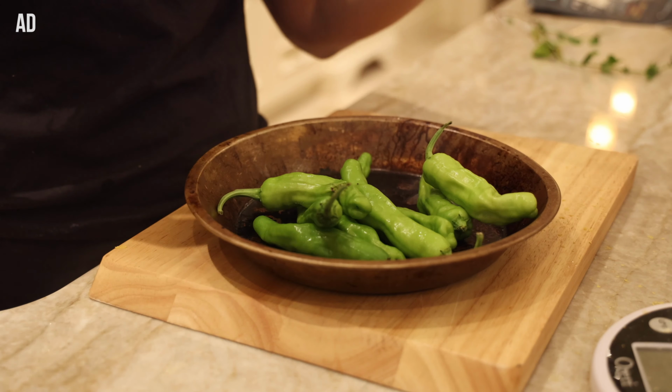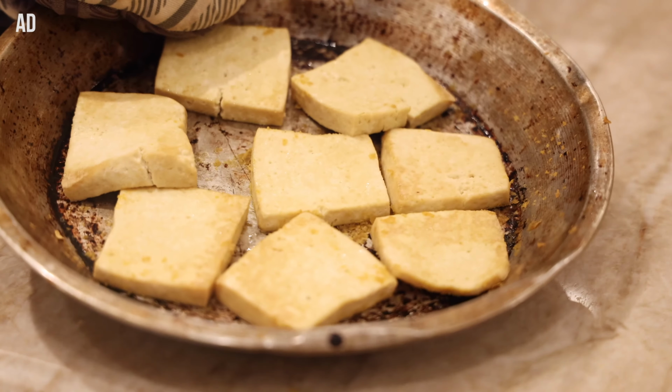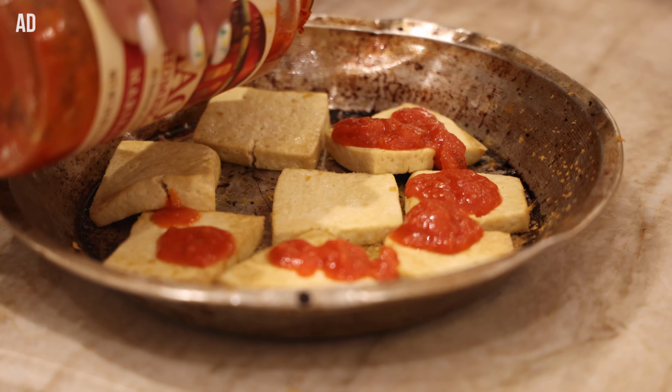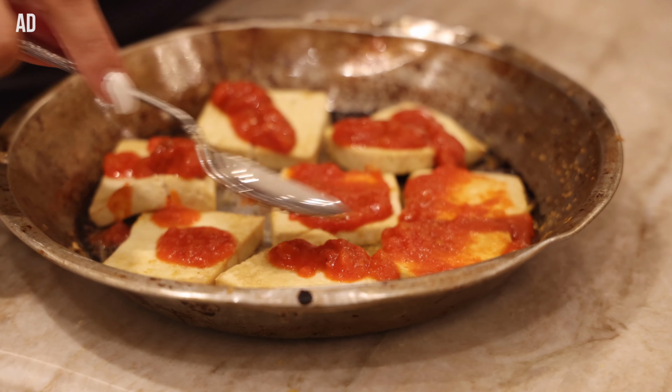I had these shishito peppers and I was so excited to make these, so I sprayed them with oil and I put those in the oven as well. It made a really nice blistery effect on them. Then I took the tofu out, I flipped it, and then I'm going to add some sauce on there. You could add any sauce you like, as much or as little as you like, and then I'm just spreading it out with a spoon.